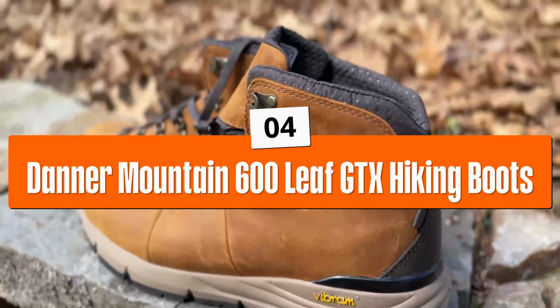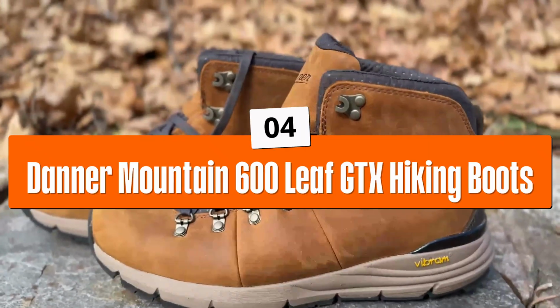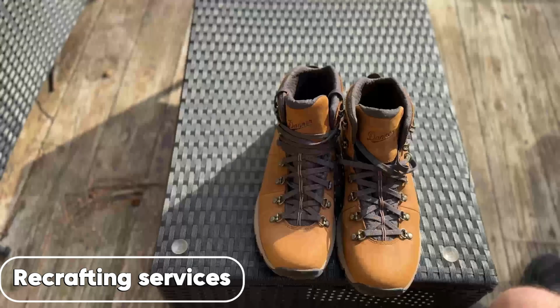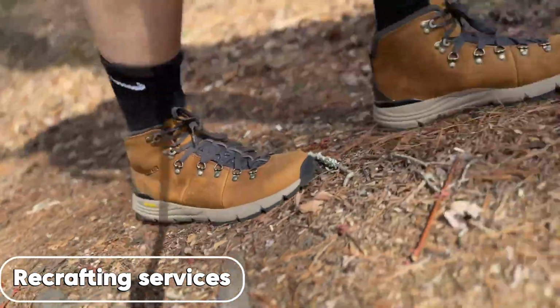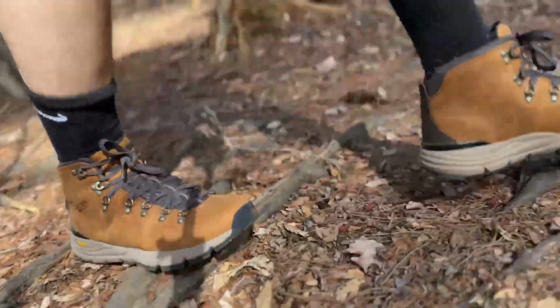Number 4. Danner Mountain 600 Leaf GTX Hiking Boots. A hiker's dream with a twist of sustainability. These boots are not only sturdy and stable, but they can also be resoled thanks to Danner's recrafting services. So, instead of tossing them out when the soles wear down, just send them back for a fresh pair of soles, and they're good as new.